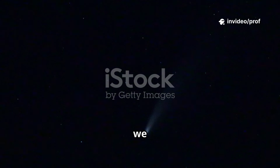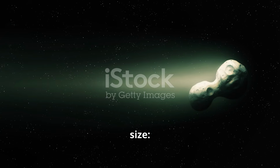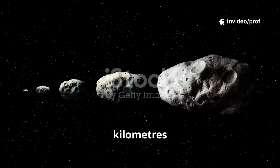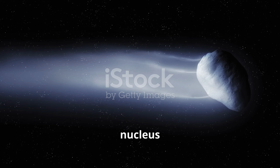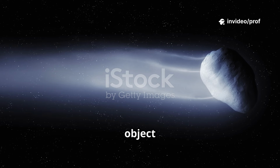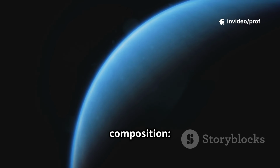Let's summarize what we know, and what remains uncertain, about the nature of 3I Atlas. Nucleus and size: the exact size of the nucleus remains uncertain. Some estimates suggest tens of kilometers in diameter, but there's a large margin of error. The nucleus appears surrounded by a coma, a cloud of gas and dust, and perhaps a faint tail as the object outgasses closer to the Sun.